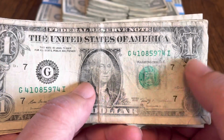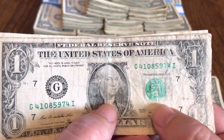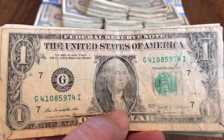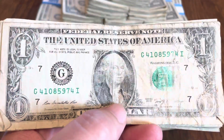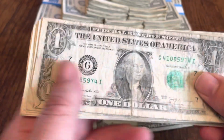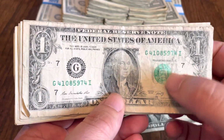If you look over here, this one's lit really well because of the lighting, but you can hardly make out the one. You can see part of the seal is gone. Some of the parts of the numbers here are just about gone. There are people that will save this and say that it's an error. This is not an error. This is damage. So, yes, you are going to find notes like this in circulation.